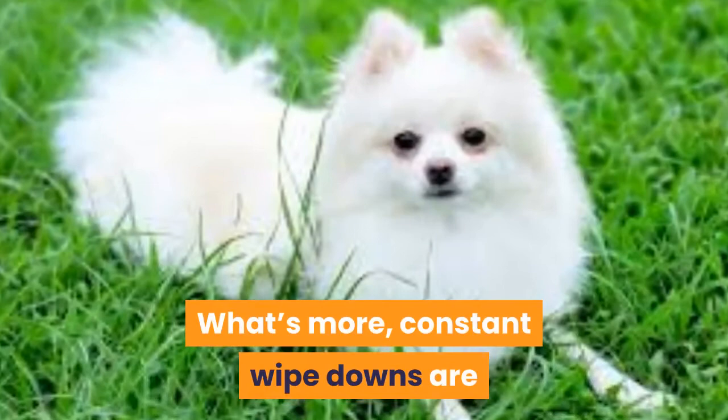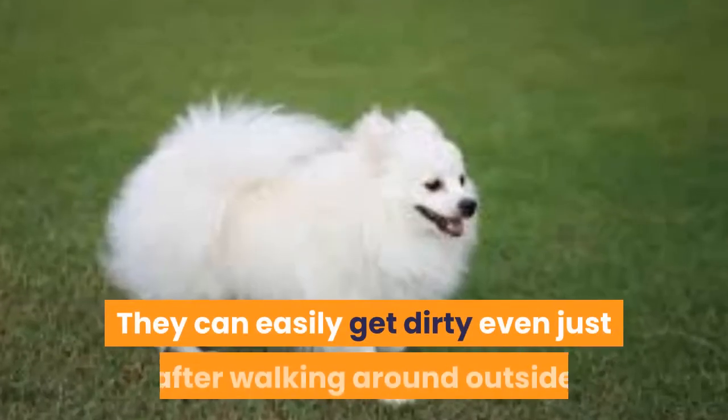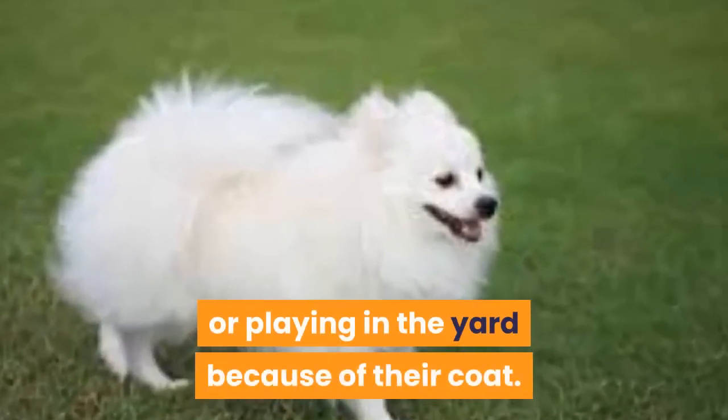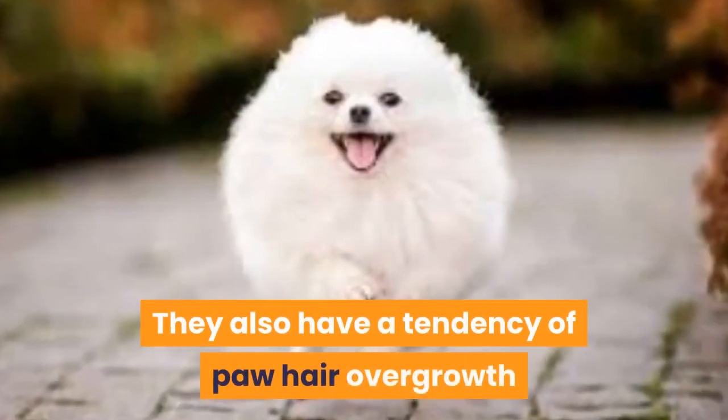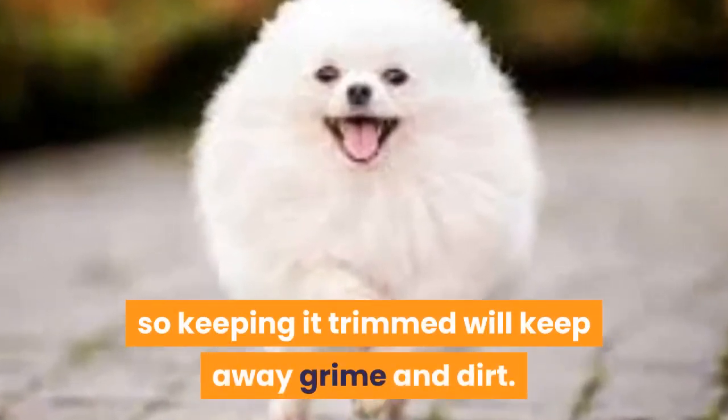What's more, constant wipe downs are almost a requirement with White Pomeranians. They can easily get dirty even just after walking around outside or playing in the yard because of their coat. They also have a tendency of paw hair overgrowth, so keeping it trimmed will keep away grime and dirt.